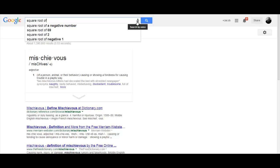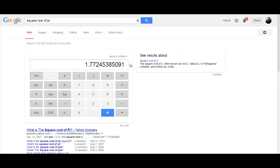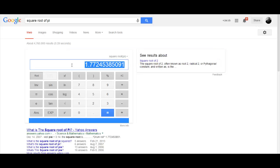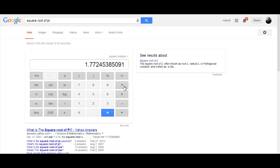square root of pi. Oh, look at that. In case anyone was wondering, I can also do that right here in Google. And this is bringing up the Google calculator. So, if I have some complex things to do, it will let me do all of these things. And to be honest, I wasn't so great at math. I don't know what half of these things are.